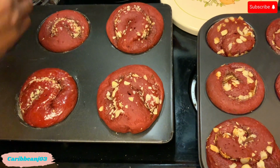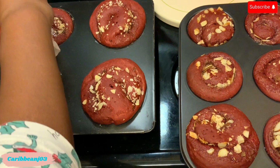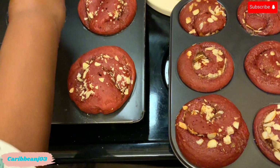Guys, look how beautiful the almonds are on top. And it's soft. I could feel it as I'm putting this on there. I don't want to feel it. I want to taste it. Yes, Lord. Of course you do. What else is new?